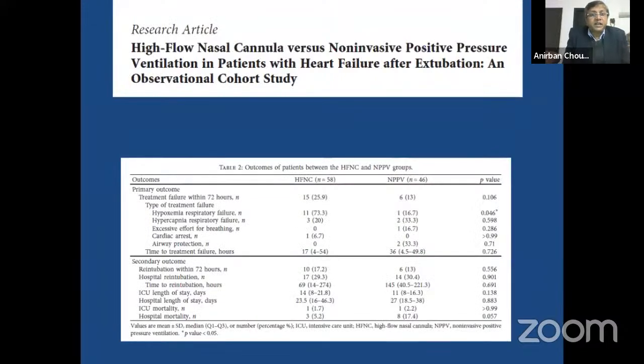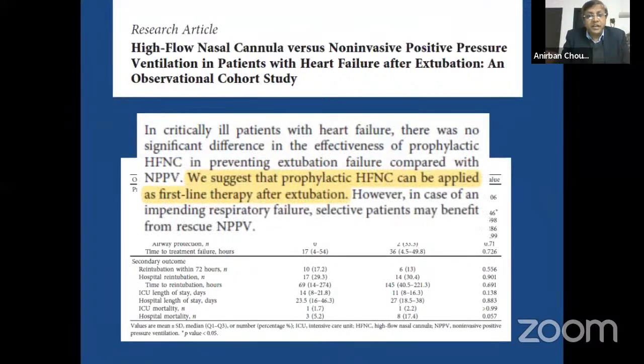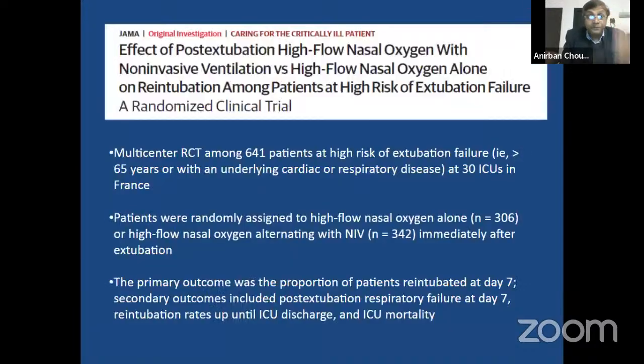This was another study published after that: high flow nasal cannula versus non-invasive positive pressure ventilation in patients with heart failure after extubation. They tried to identify those patients, because they are basically all type 1 respiratory failure. In critically ill patients with heart failure, there was no significant difference in the effectiveness of prophylactic HFNC in preventing extubation failure compared with NPPV. But they suggested that HFNC can be applied as first-line therapy after extubation. So they gave some direction in trying to use it. This was a 2014 paper.